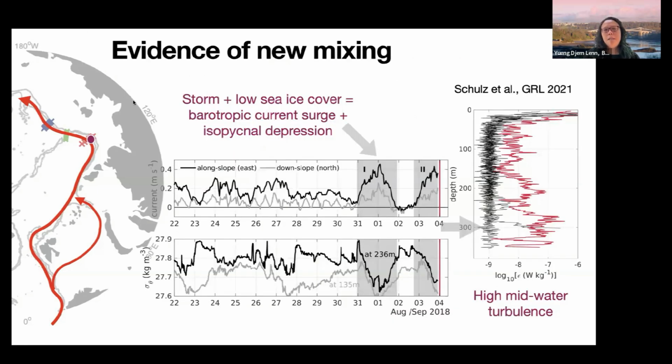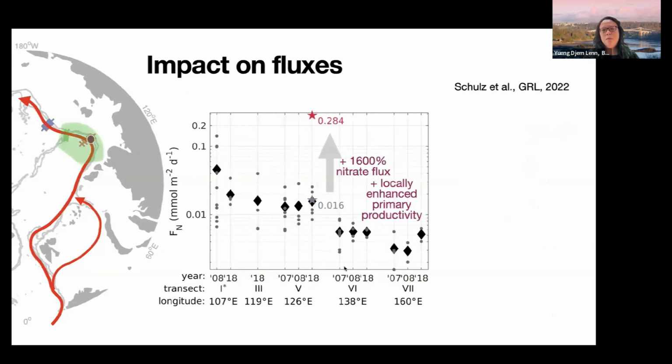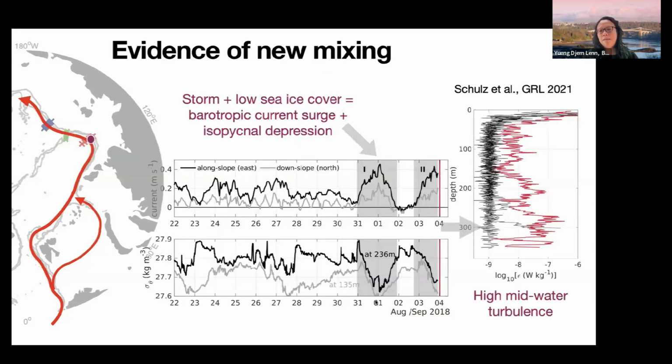The other evidence that we have that this may well be happening is from some moorings in this location here, north of the Laptev Sea. And in this case, remember, what we're expecting to see is a dip in isopycnals. And the dip in isopycnals corresponded with high currents, pushing those isopycnals down offshore. And this corresponded to really high dissipation, which is that red profile here. So the dissipation was measured right at the end of this bouncy, high velocity dipping in isopycnals event.